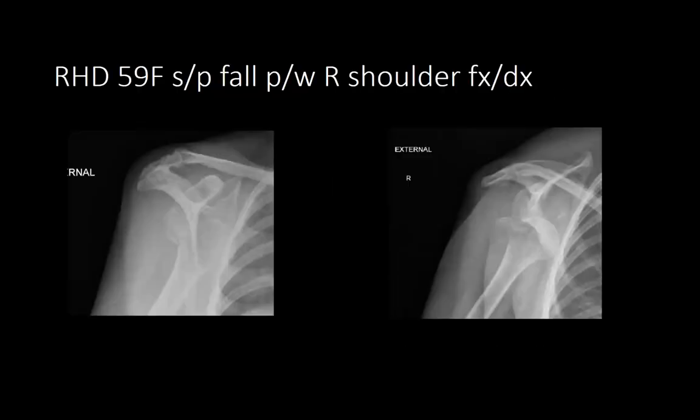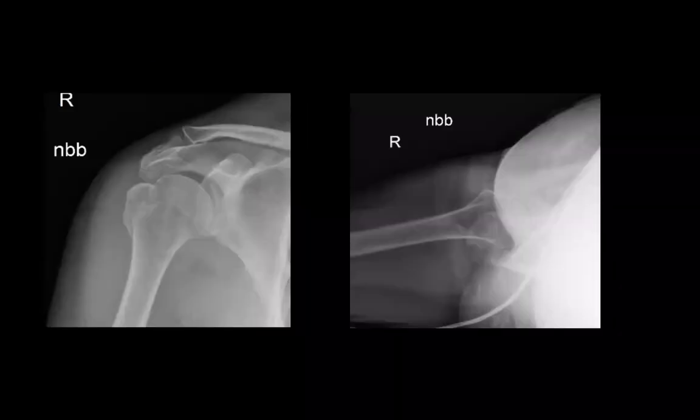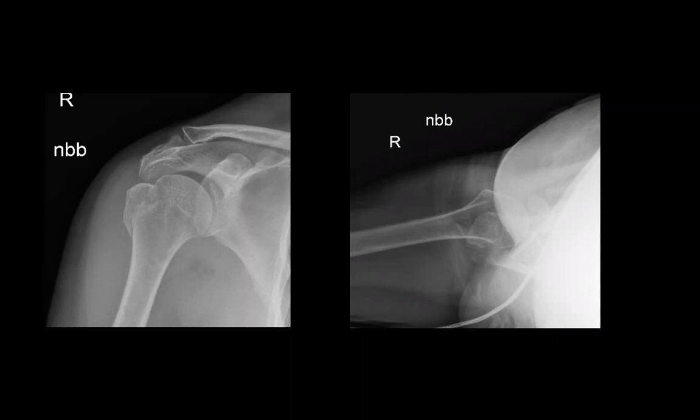Next patient, patient's been previously presented. It's a right hand dominant 59-year-old female who fell, had a complex shoulder dislocation. She initially was reduced and was discharged. However, she subsequently returned due to pain and loss of function in her right upper extremity. She had a stroke workup and full evaluation, and there was concern that she had some sort of plexopathy.